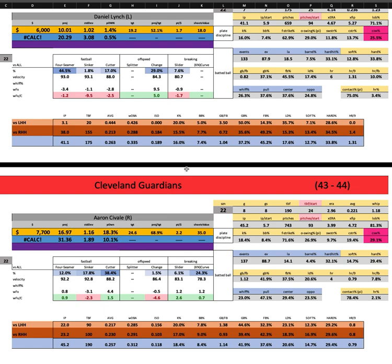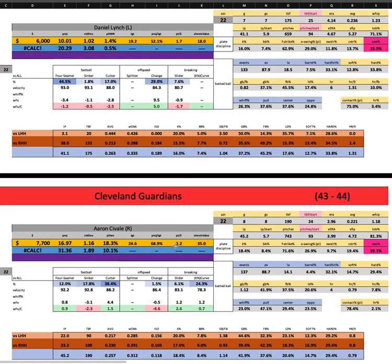And honestly, I don't really feel all that bad about fading Cleveland on a 12-game slate. If they get there, they get there. But it's not all that often that I'm going to get burned by coming off of Cleveland on 12 games.